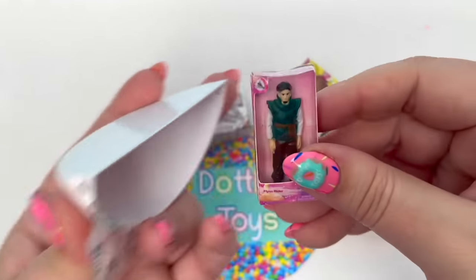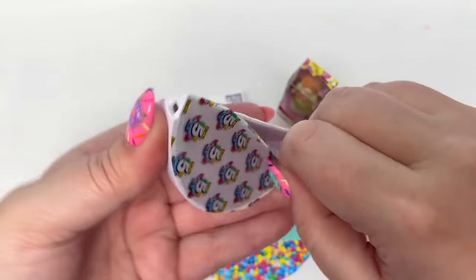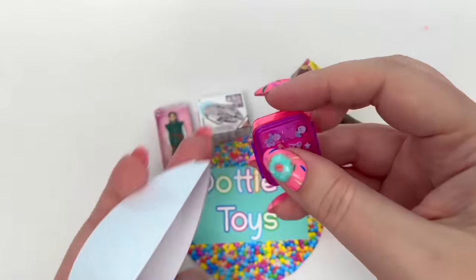Who do we have here? It looks like we have Flynn! Yay, we have Flynn! It looks like we have Minnie!